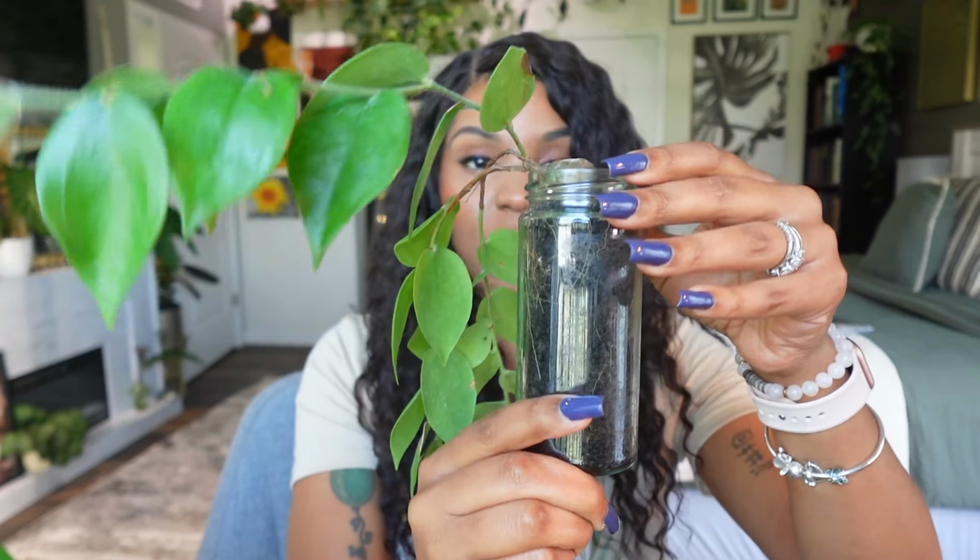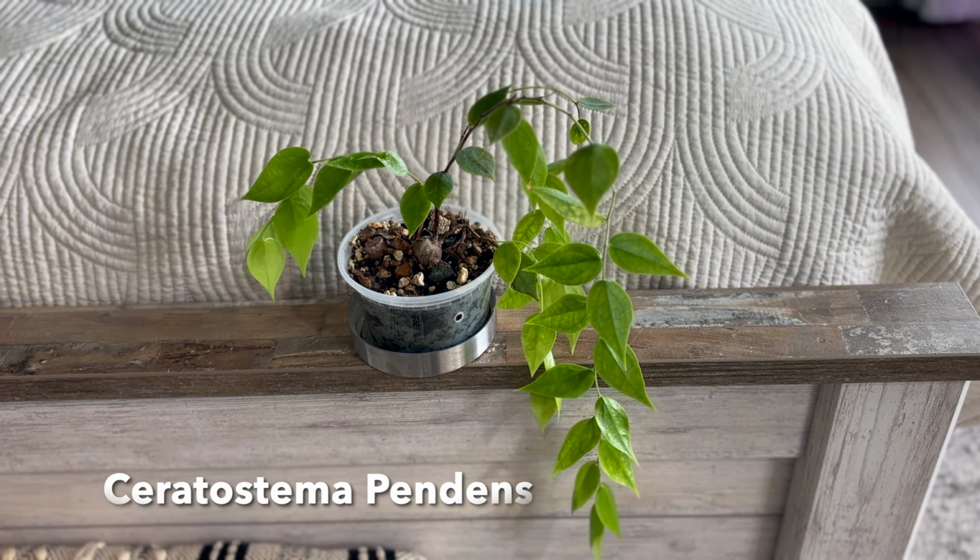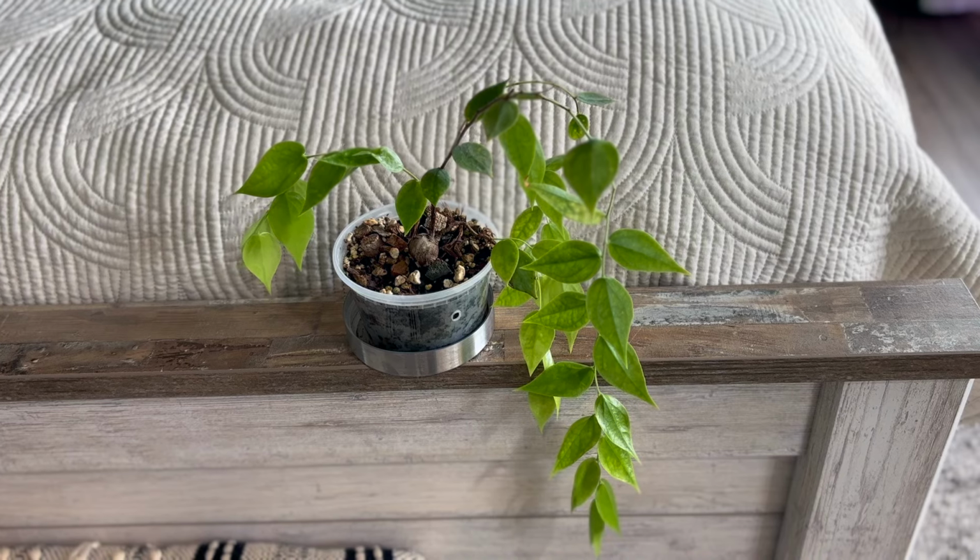This one just happens to be in stratum. I do have another one that's in soil. Like I said, I was really nervous when I first got it, so I immediately put it into stratum. Things are just on the up and up with this guy. I am so impressed with how it's been growing since I've gotten it. Everything about this plant. Look how gorgeous this is. And it blooms very beautifully too. Of course, it hasn't bloomed for me yet, but a girl can dream.